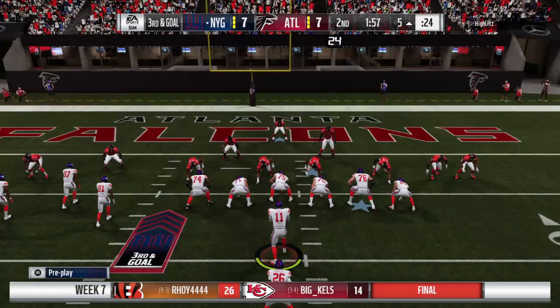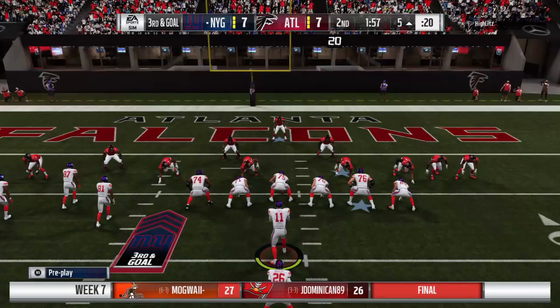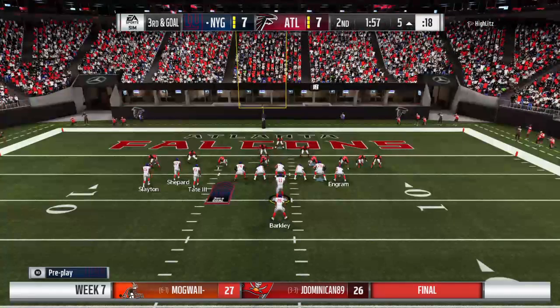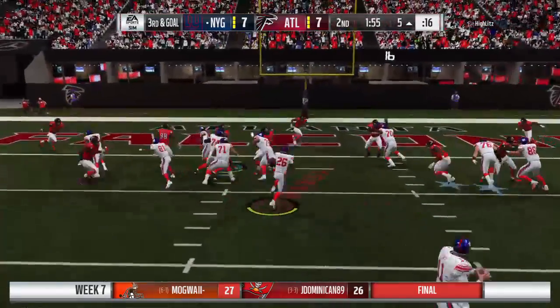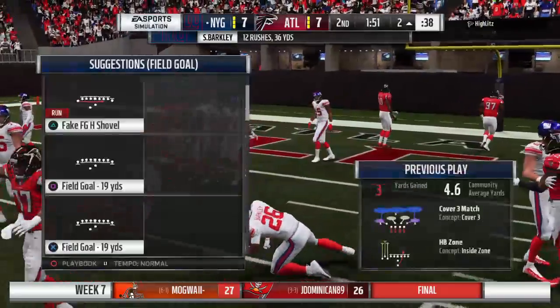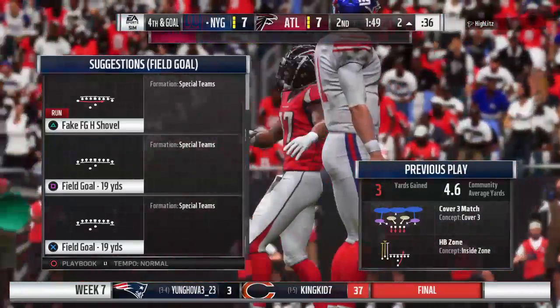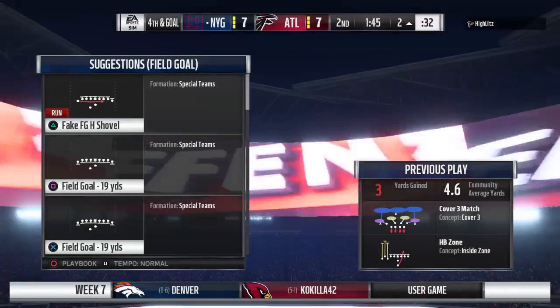Here we go. Try 38. Flex round. Here's Barkley. And he'll get him a bit closer as he's down to the 2-yard line. This defense bending but not breaking. It's a gain of 3. It's now 4th and goal.